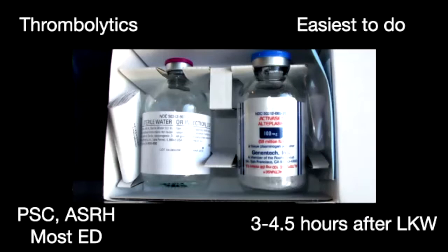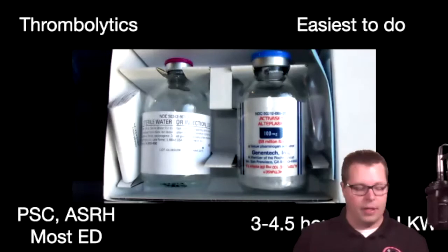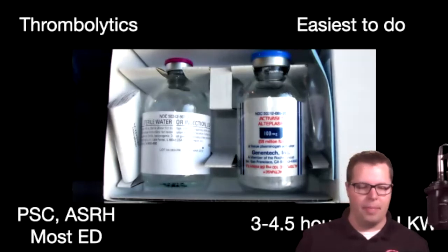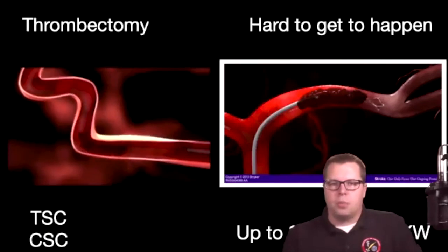We can talk about the effectiveness of it, and well, we won't talk about it. I'm just not going to enter into the discussion because I don't know all that well. I know that stroke doctors seem to still like it, and I have to kind of defer to them on it. And again, that's up for debate. So there's thrombolytics, which are relatively easy to do and relatively widespread.